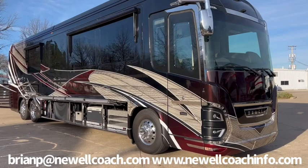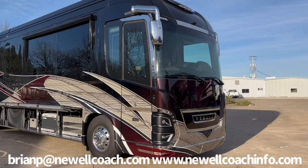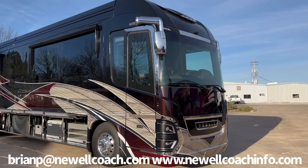Up here in the front, right underneath the Newell badge, is the adaptive cruise control. Behind the Newell badge is the compartment where the generator is. It's a 20 kilowatt four-cylinder turbocharged Martin generator that rides on its own air ride chassis and has a built-in fire suppression system.